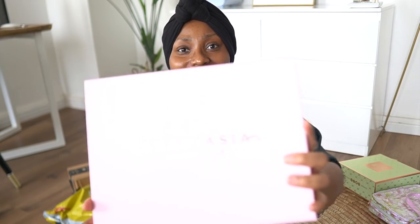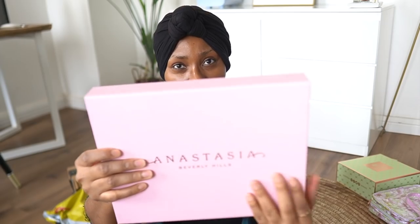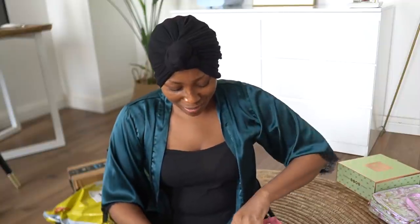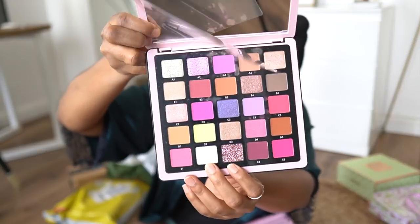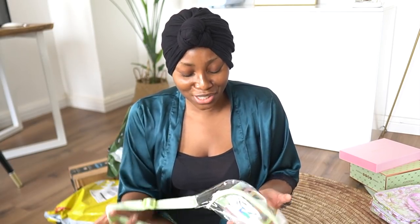Okay, so guys, this box feels so lush and so soft. It's not just regular cardboard. I don't even know what I have in here. Oh, this is an eyeshadow palette from Norvina. Oh my gosh. This is so beautiful. Like these two colors right here, they just gave me goosebumps, okay? This is cute. Oh my gosh, this is cute.